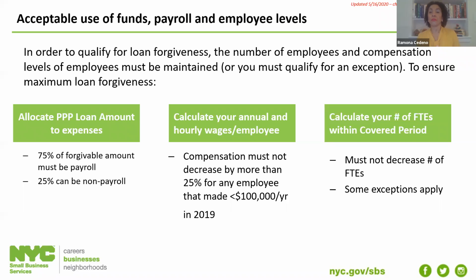And in terms of the number of staff, full-time employees, so these FTEs is full-time equivalent, and I'll discuss in a little bit how we calculate that. But the same idea applies here, that the expectation is that your full-time equivalent employees will be the same during the 8 weeks as they were during the baseline period. There are some exceptions. Of course, we heard of a lot of employers saying that if they had let go of their staff because they didn't have a way to pay them, when they offered the employees to come back, some didn't want to. And so that's one of the exceptions, that the SBA is not going to penalize you for that. And there are a few others that we'll discuss in more detail.